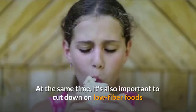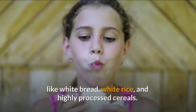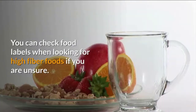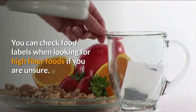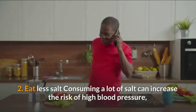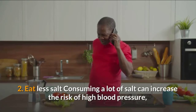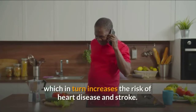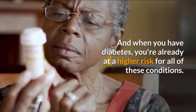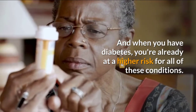At the same time, it's also important to cut down on low-fiber foods like white bread, white rice, and highly processed cereals. You can check food labels when looking for high-fiber foods if you are unsure. 2. Eat less salt. Consuming a lot of salt can increase the risk of high blood pressure, which in turn increases the risk of heart disease and stroke. And when you have diabetes, you're already at a higher risk for all of these conditions.